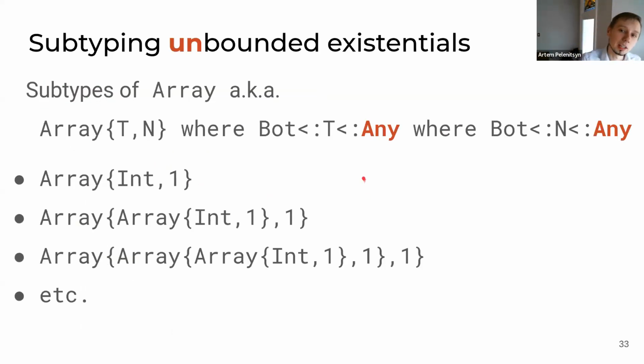So what do we do with what I call unbounded existential? Of course, every existential in Julia is bounded, but the bound may be any, which means we don't know anything whatsoever about the upper bound. So that's what I call unbounded existentials. And for the array type, it's actually a shorthand. So we saw just array. What it means, in fact, is array T and N, where T where N, and both of those variables have the widest possible ranges, from bottom to top, which is the any type.